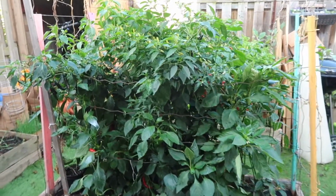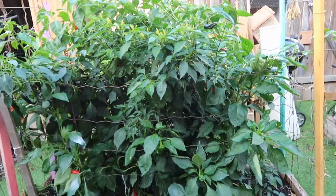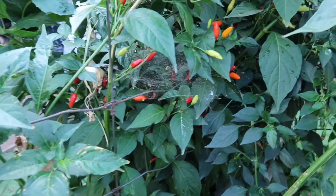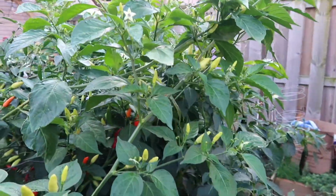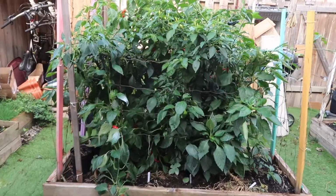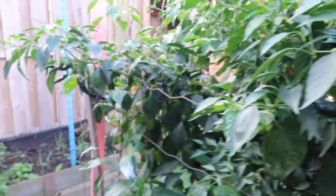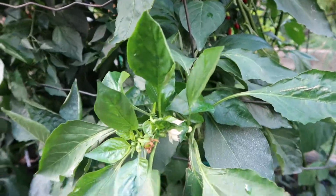So let's start off with these peppers. These peppers are absolutely exploding, and I find that in August and September peppers do explode here. These Tabasco peppers are going nuts with production and flowers are still growing. There is so many. The Jimmy Nardellos are doing really well. All the sweet peppers are starting to put off a lot of blossoms here.